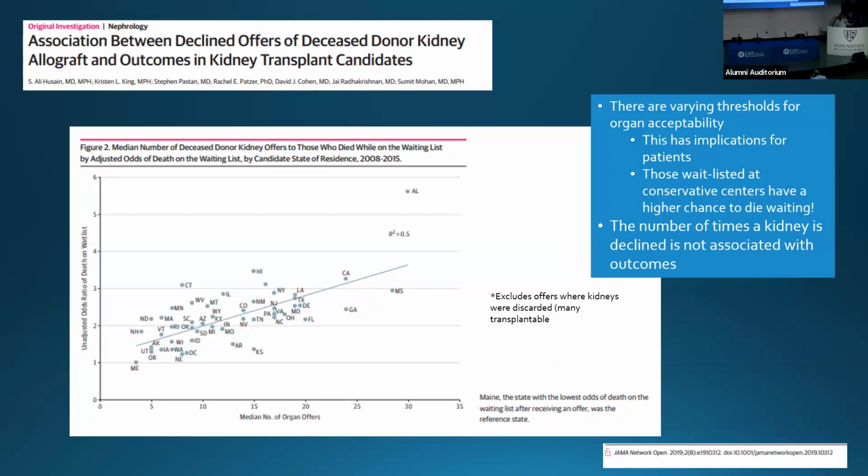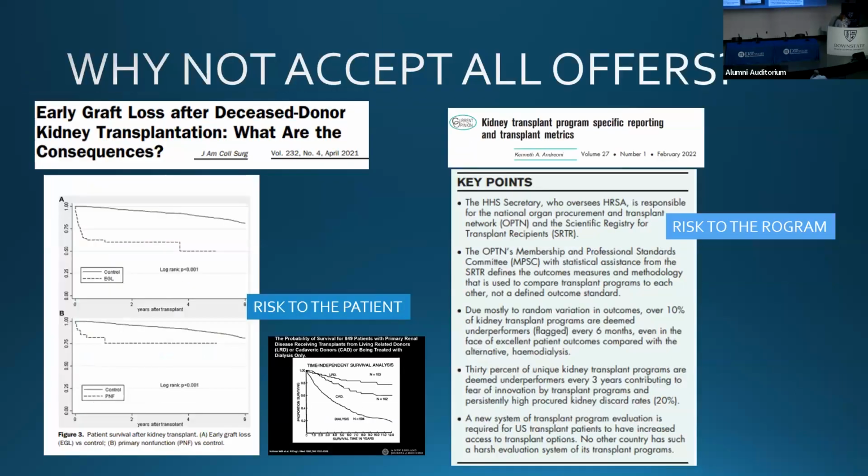And so as the patients, there is a rise in refused offers for a kidney and patients dying, which makes you think that refusing a kidney that you're being offered, if somebody else is able to transplant it successfully, has survival implications for the patient. And those waitlisted at conservative centers really have a higher chance of death on the waitlist, is what it comes down to. And the literature is very clear that the number of times a kidney is declined by transplant centers is unrelated to its long-term function. So why not accept all offers?